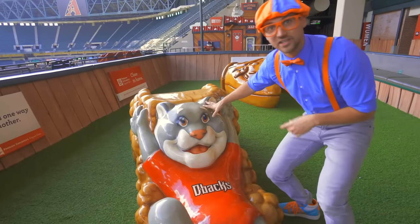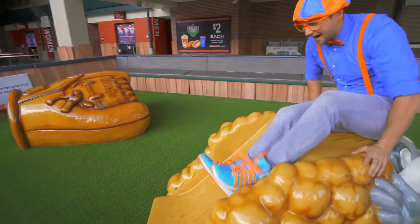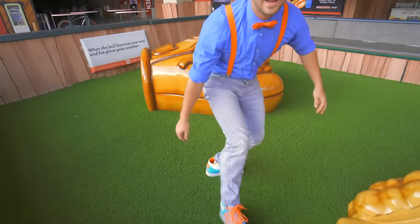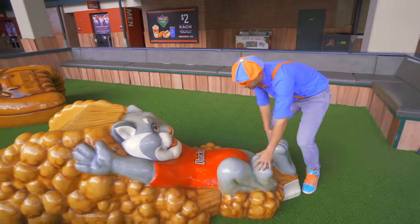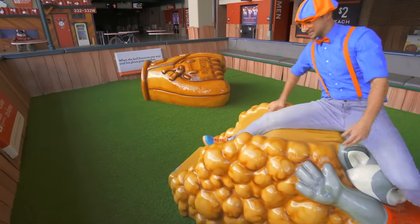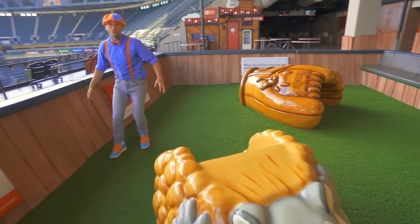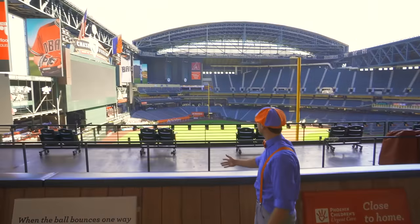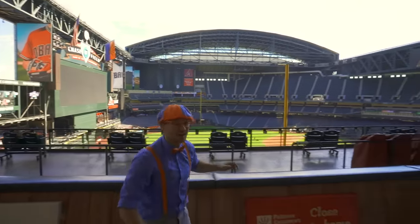Ooh, and it's a slide. Check it out. Whoa, all right. Here we go! Whoa! Whoa, that was fun! I wanna do it again! Whoa! Alright! Here we go! Whoa! This is cool! And look! While playing, you can even watch the baseball game! Hello down there! Hello! Oh, that's awesome!